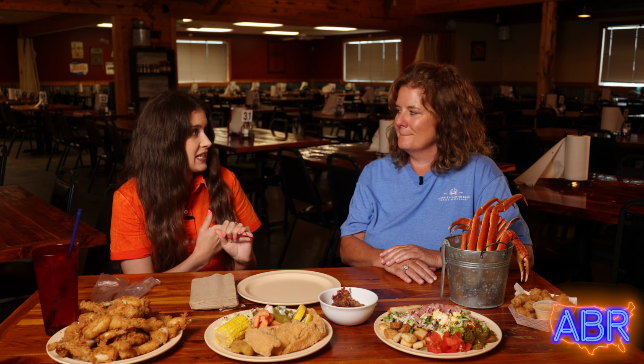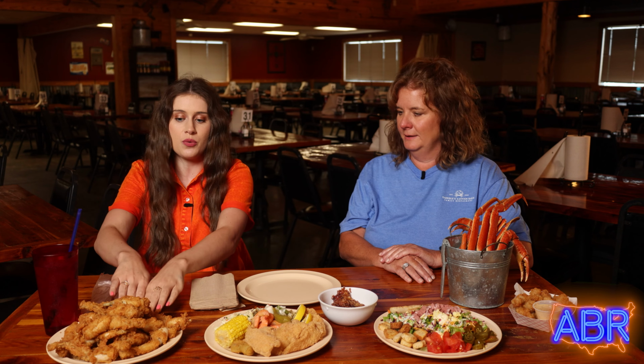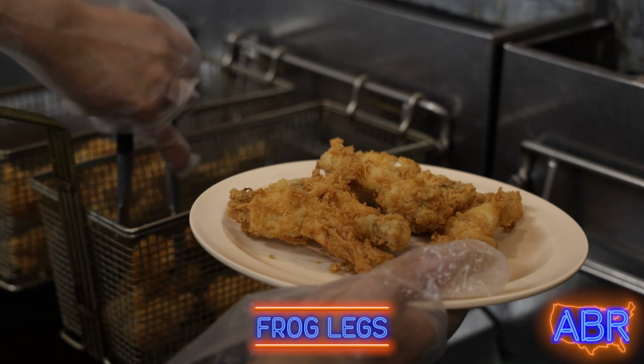Now, we are not done with food. I know y'all just saw that buffet and there was a lot happening there, but there's more food to try. So there's actually 3 items, Linda, that are not on the buffet that you can order as extra. That's correct. Take me through those because we actually have it on this table. So if you want to start with the frog legs here? Okay, so we have frog legs here. They're a specialty of ours.